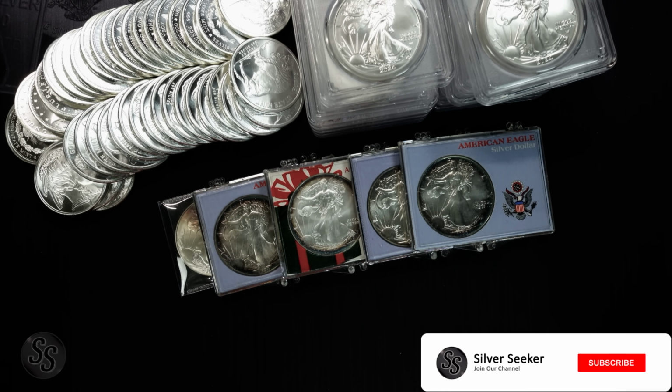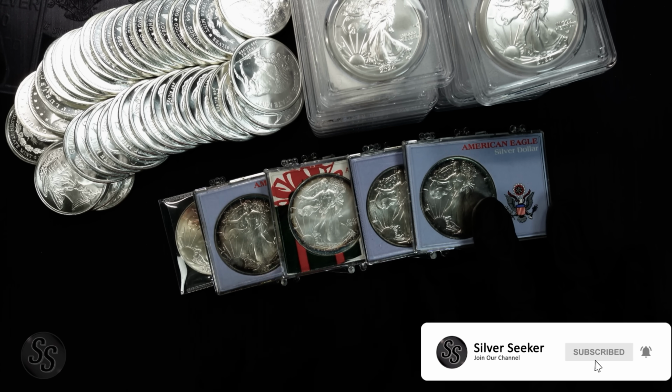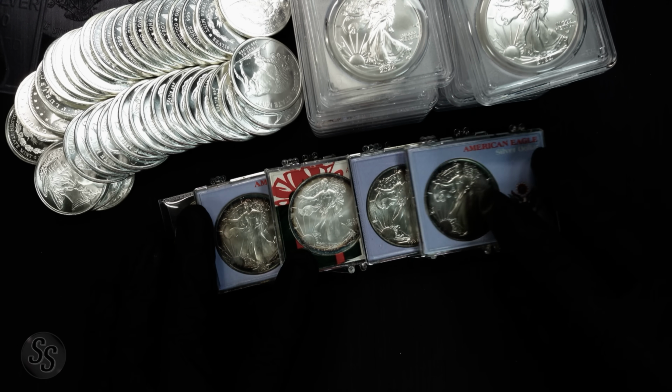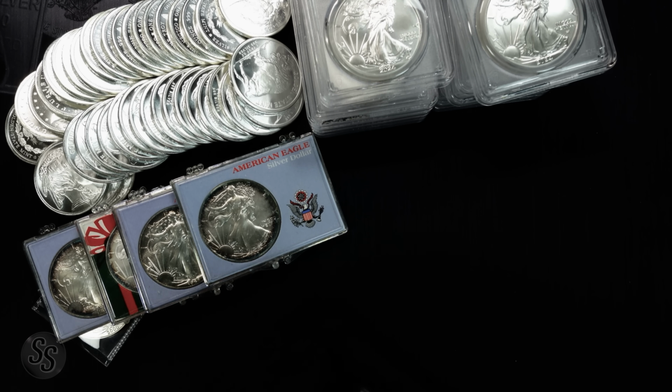I mean, many people don't like toning, many people do. I personally like pretty tones. I think a lot of these are pretty, and so I picked them up. Happy to have those.